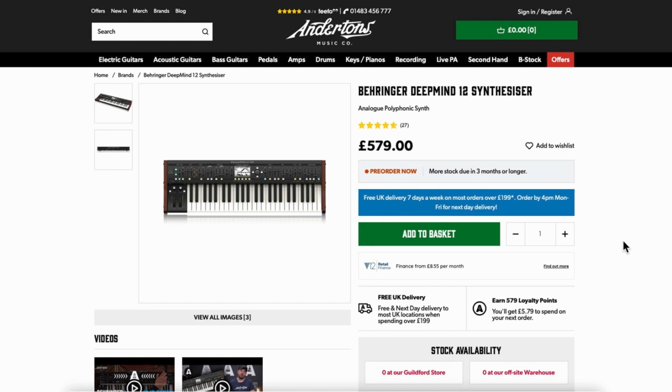So I've been working on another bank for the Deepmind. I'm working on the Sequence, ARP, Modular, SFX bank for the Deepmind, and I'm going to play you some of the sequences. I'll let you see how the original one looks and how it sounds. So I will see you in part 2.